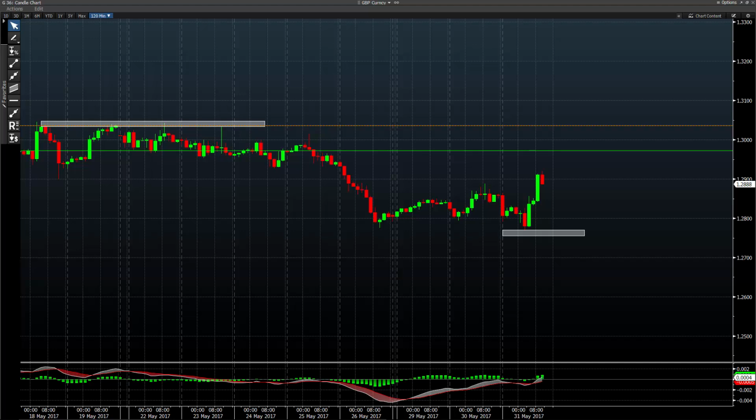So we'll take it into the month of June, with some working orders in the daily model, trying to get short dollar yen, get short some euro yen as we come into the end of May. We'll see how that continues to develop. We're still trying to buy gold.